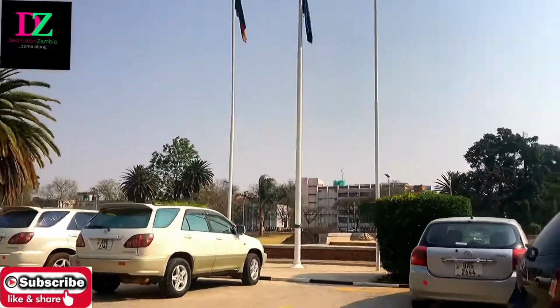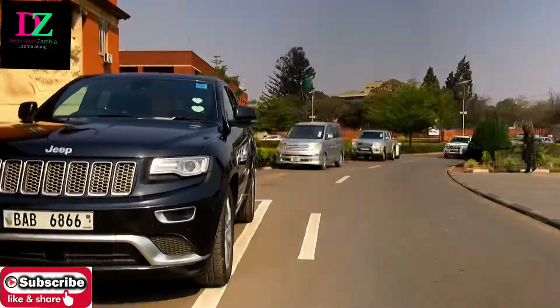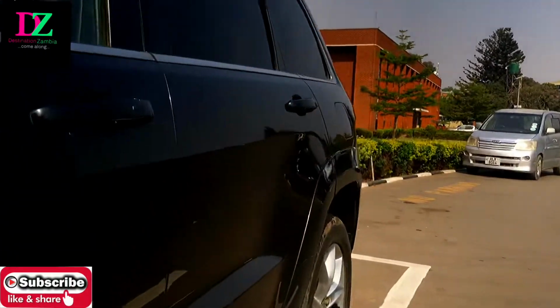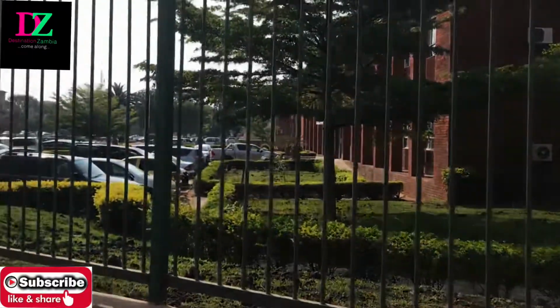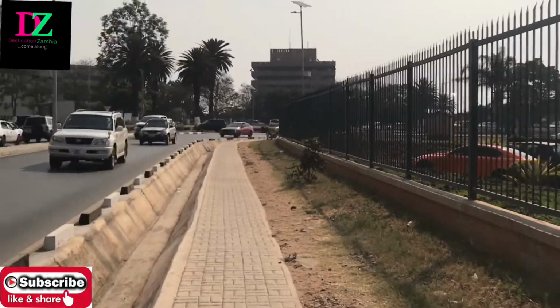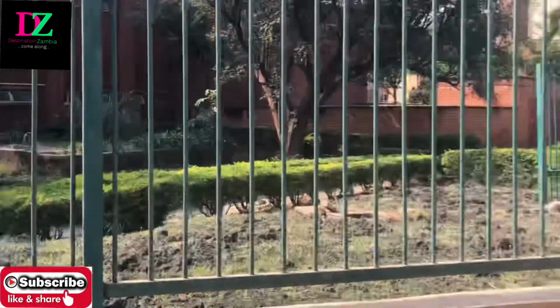It's a beautiful design. I do like the design of these courts, only that this is not like our Zambian design. It's actually a design copied from the British. These buildings are old, they're actually copied from Britain. So I'd want to see something Zambian designed, okay? Designed with some culture in mind.